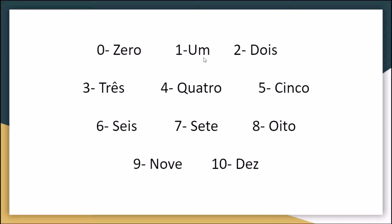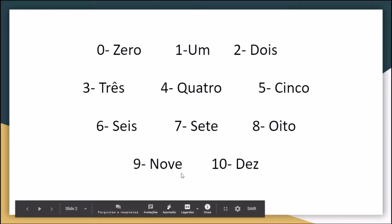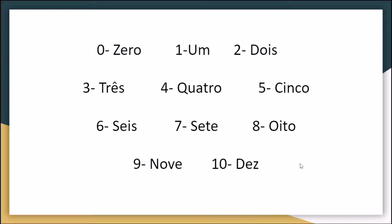So dois, três, quatro, cinco, seis, sete, oito, nove, 10.